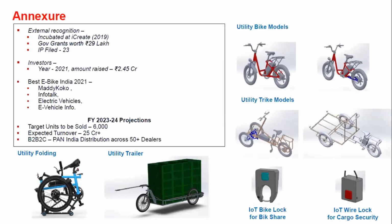This is a small annexure. For the form factors I have been speaking about, we keep filing multiple design and utility patents. We have been ranked as the best e-bike available in India in this segment, better than Hero in terms of design and usability.